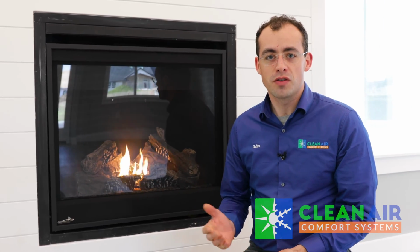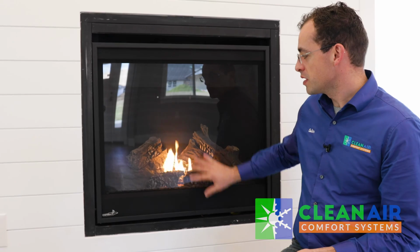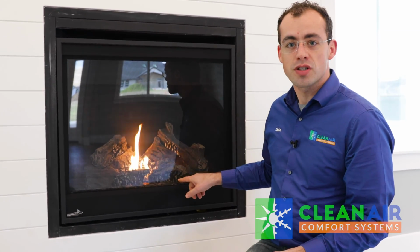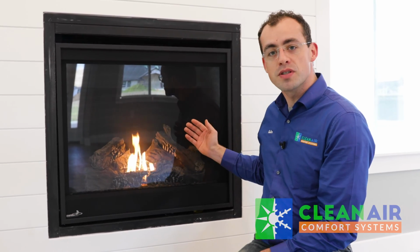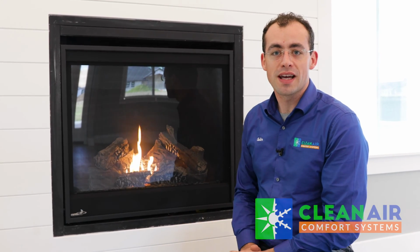When you choose a fireplace, here are some of the accessories that people like to consider for their new fireplace. You can get different types of surrounds. You can get different types of screens, different types of logs, different burner configurations with different size and shapes on the flame. You can get a different background. You can get a blower, a remote control, or a wall thermostat.